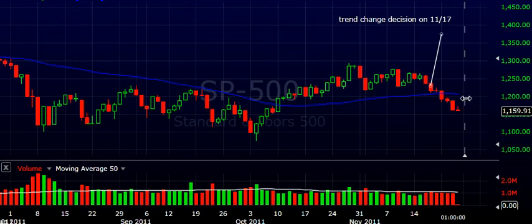We think at some point we're going to come up on the SPY. You can actually see the gaps. We think we're going to come up to the 50-day moving average here, right around 1200, and then more than likely sell off again. So we'll see. At that time, we'll let the charts dictate. But that's kind of what we're doing now.